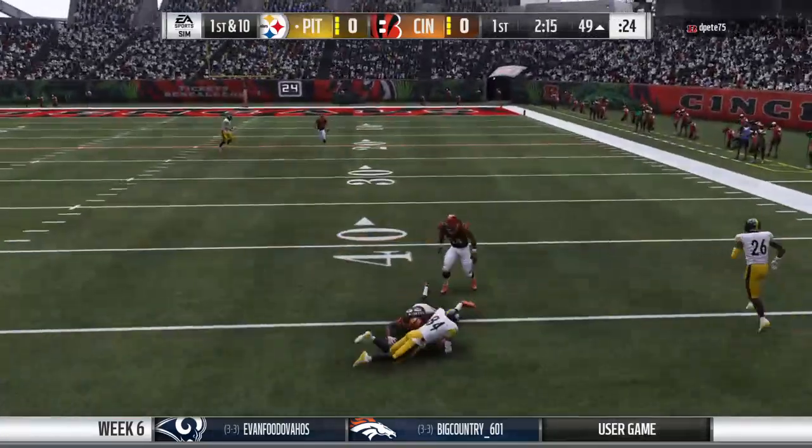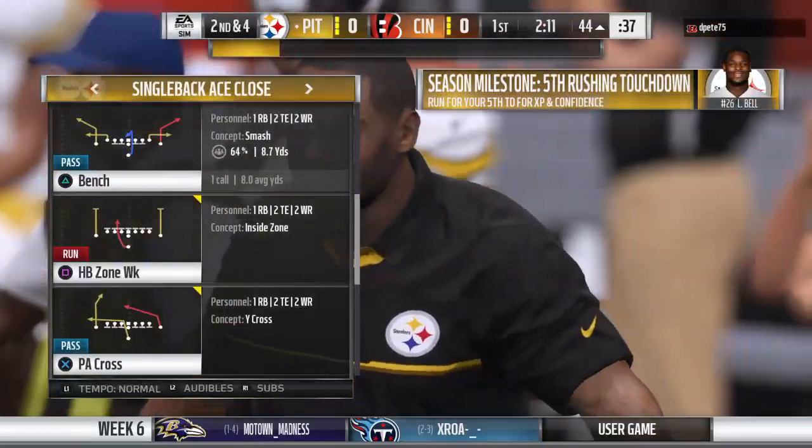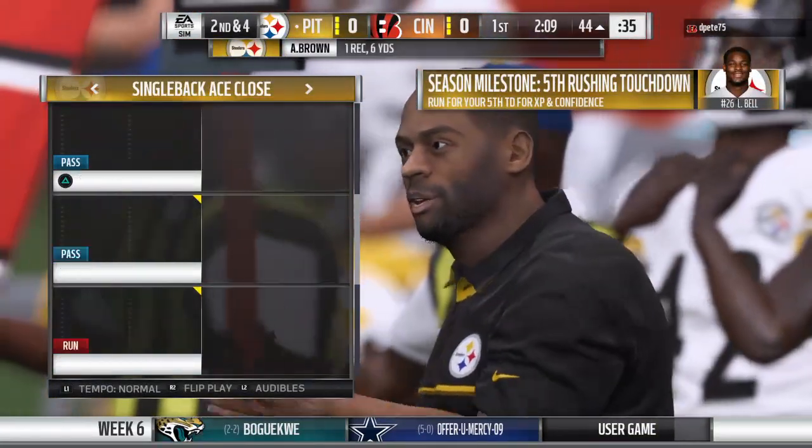See what happens. This is caught by Antonio Brown. And he'll be taken down at the 44-yard line. A gain of 6 there on first.